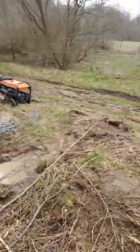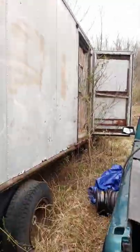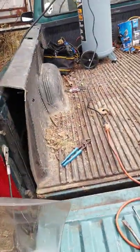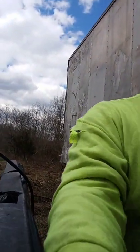Job site. I'm gonna get back to it. I'm gonna try to set the camera up somehow, maybe. I don't know where. I don't know if it's gonna work or not.